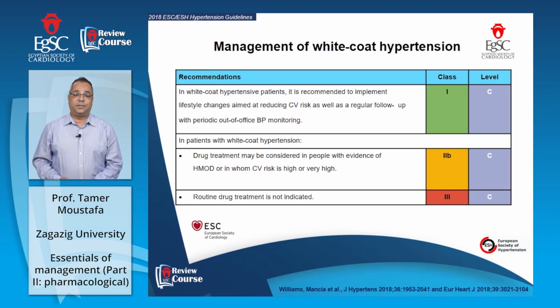In white coat hypertension, it is recommended to implement lifestyle changes aimed at reducing the cardiovascular risk, as well as regular follow-up with periodic out-of-office blood pressure monitoring. In patients with white coat hypertension, drug treatment may be considered in patients with evidence of hypertension-mediated organ damage or in whom the cardiovascular risk is high or very high, and this is class 2B level of evidence C, but routine drug treatment is not indicated. This is class 3 level of evidence C.